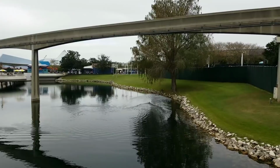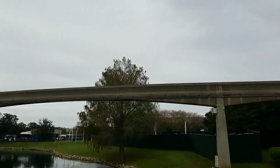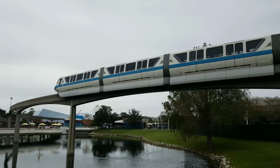I just blanked out here. It's one of my favorite attractions over at Magic Kingdom too. We'll watch the monorail while my brain tries to kick in here. Oh, Carousel of Progress. The voices you go through, I love that.